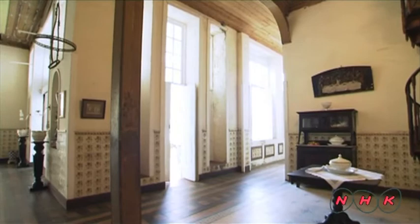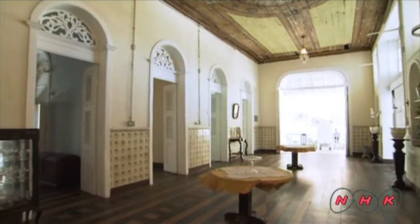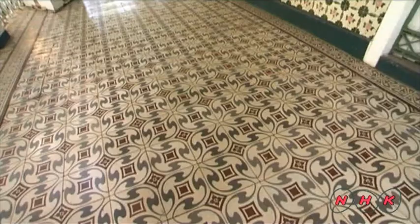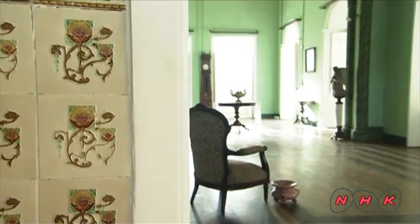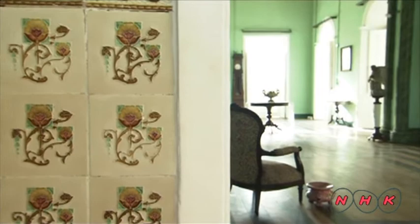São Luís thrived on sugar and cotton exports. People wished to recreate their homeland here, using the wealth gained from overseas trade. The houses of some wealthy Portuguese families still remain today. Their homes are decorated with the finest tiles. This was a way to show off their wealth.